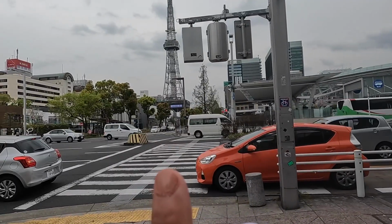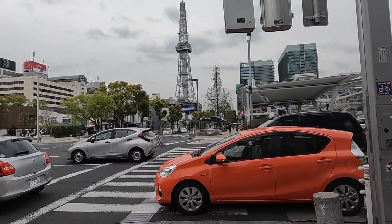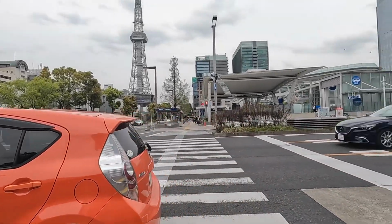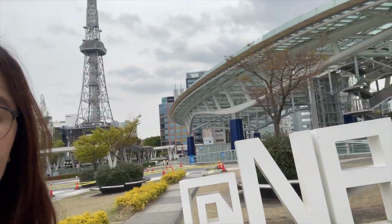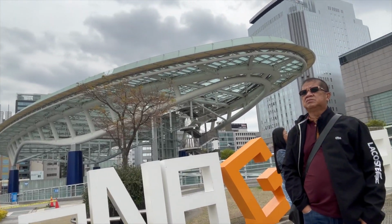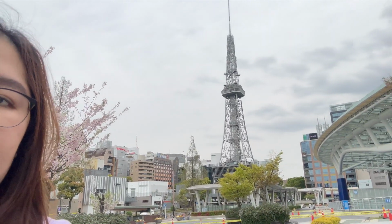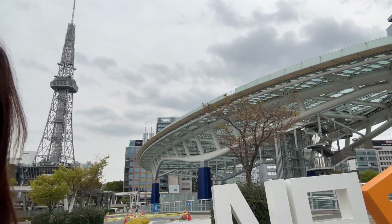This one is the Tokyo Mirai Tower. Okay, so we're waiting for 2 PM for us to be able to check in. So we walked around the hotel, and this is pretty close to our hotel. That's my dad. This is the Mirai Tower, and then this is Oasis 21.